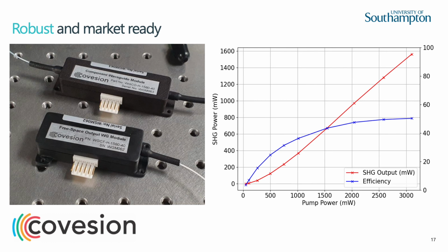Taking the PPLN crystals one step further, we're working with Covesion to commercialise these devices for sale to quantum research groups worldwide. What you can see here are Covesion's fibre in free space out and fibre in fibre out modules, which are packaged with our waveguides inside. The graph shows power scaling of the fibre in fibre out module, showing 3 watts 1560 input generates 1.5 watts of 780 out. This is measured fibre to fibre, so the whole module efficiency is 50% in this range.